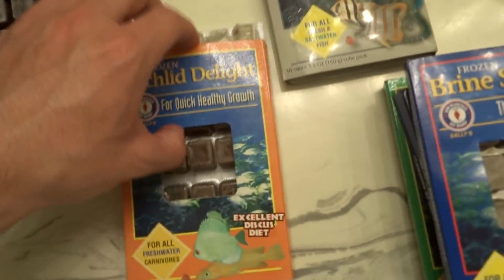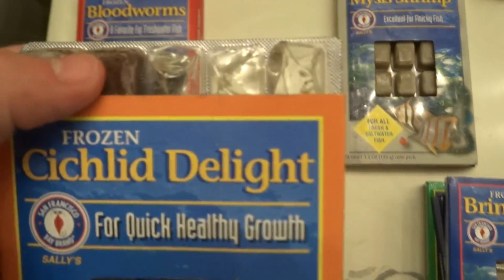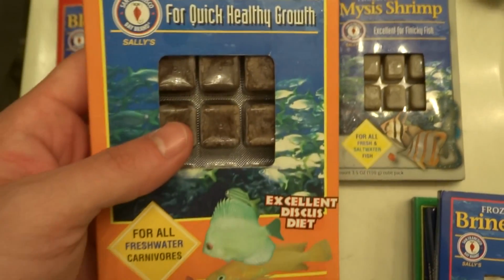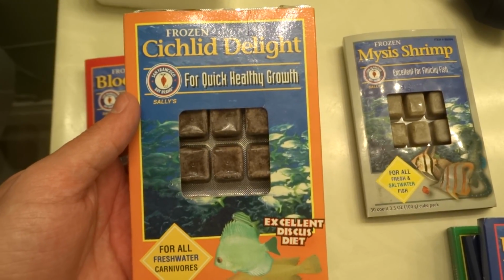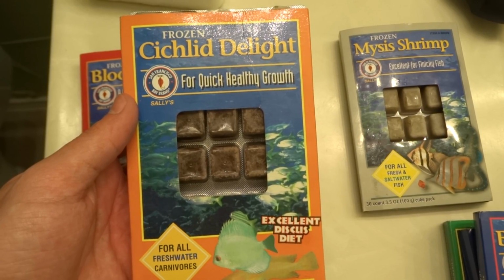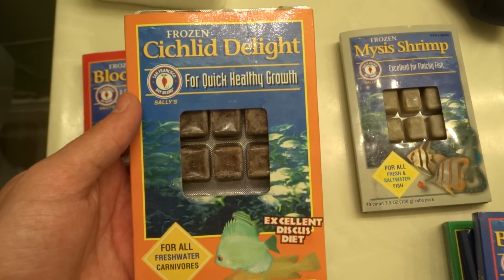Now, this stuff here, I don't know if they still sell it. I got this about 2 years ago and it was expensive. I tried it a few times with my angelfish and they did not like it. They would not eat it. And this stuff really dirtied up my tank pretty fast. So I never bothered with it after the first few attempts of feeding my angelfish this stuff.